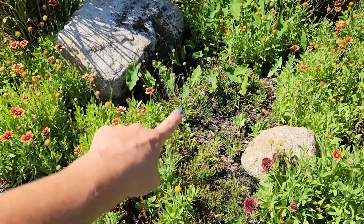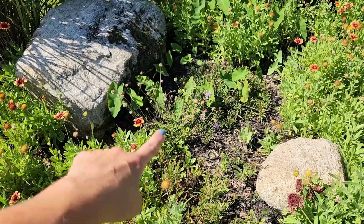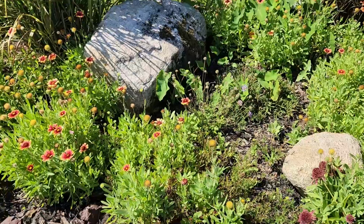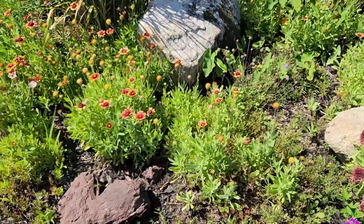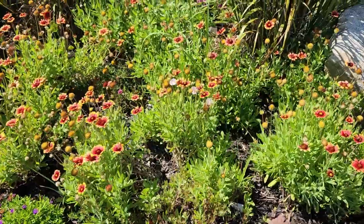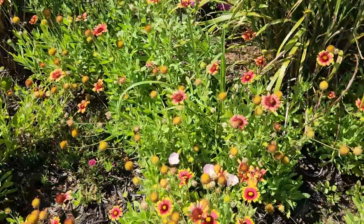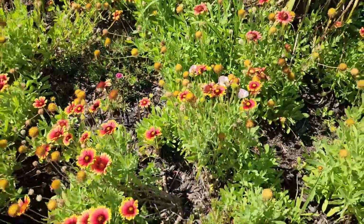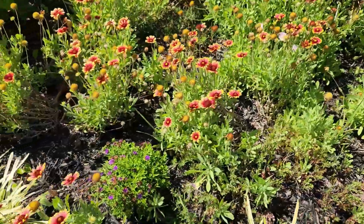I do have a pincushion back here, but it's getting just kind of lost. It needs to be deadheaded so we can see the purple blooms. And I just want to clean up some of these extra seedlings. I can see some of the evening primrose back here that is actually still in bloom. That's been since, I don't even know, March.